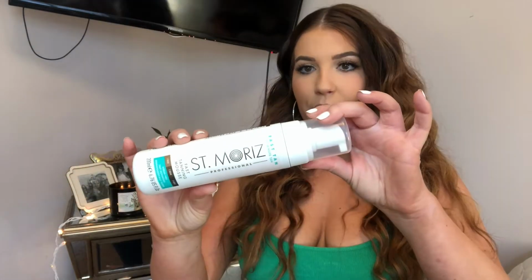So you guys, this is the product, St Moritz, and this is the 3-hour fast tanning mousse. This is my absolute favorite because it can develop in 60 minutes, so an hour. So if you got somewhere to be, you can throw this on, just kind of chill out in your room, maybe do your hair or something like that, hop in the shower, rinse it off, and in 60 minutes you have a very decent tan. If you want it to develop longer, obviously you want to leave it on a little bit longer, but you will start seeing results in 60 minutes.